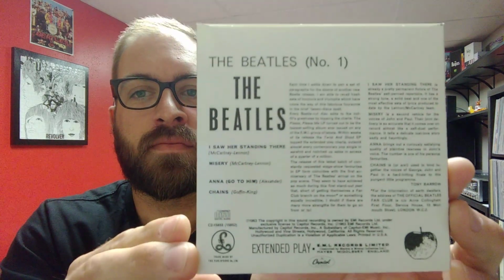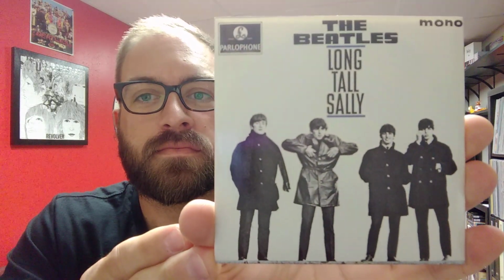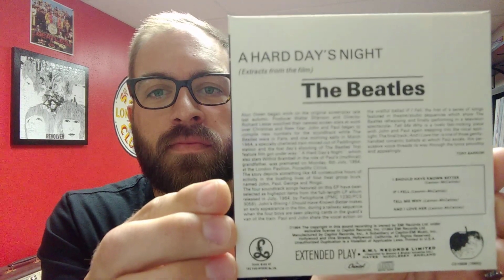And we got the Beatles Number One. Next we got All My Loving. You can see they placed the Apple logo here instead of the Emitex advertisement. And here we have Long Tall Sally. Extracts from the film A Hard Day's Night. And here we have another extract from the film A Hard Day's Night.